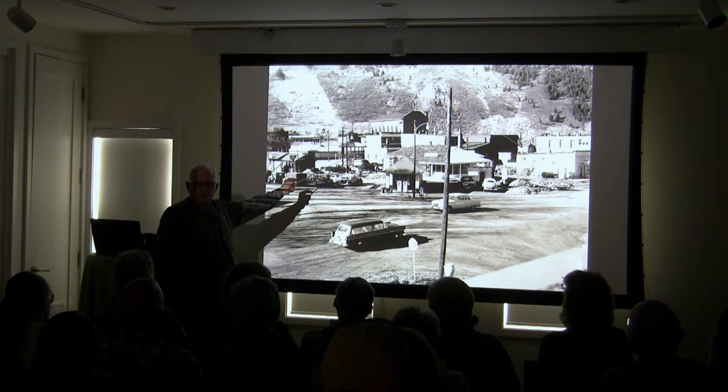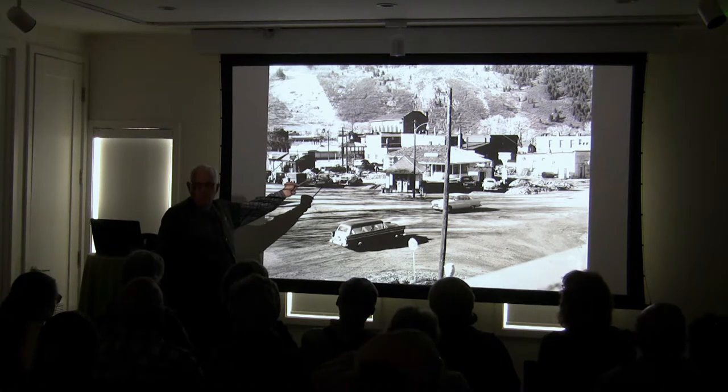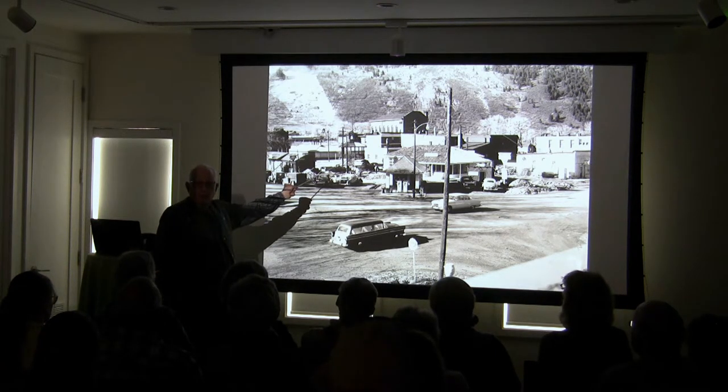This is where the fire station is today. So we'll come back to that in a minute. But people seem to think the gazebo was in Paepcke Park all along. No, the park wasn't there either. Paepcke Park came along much later.